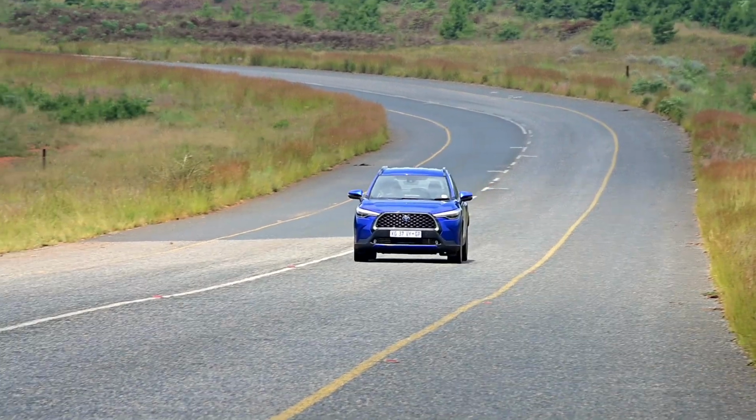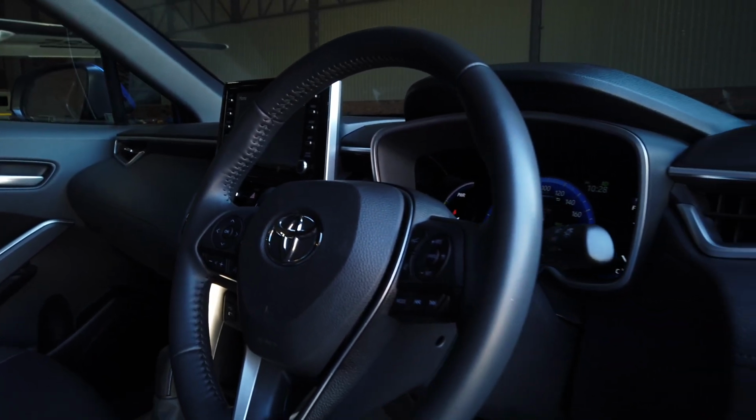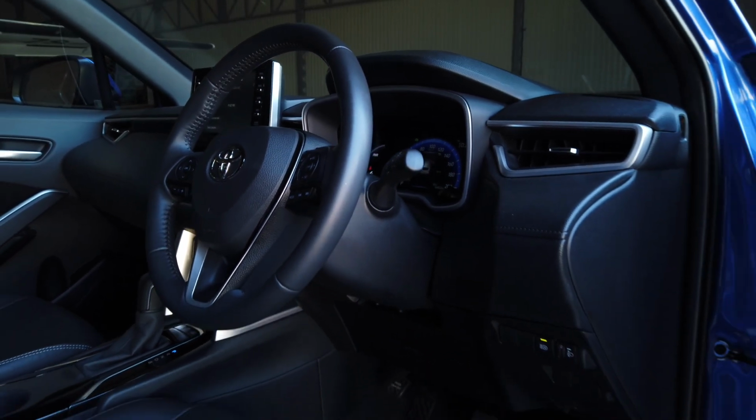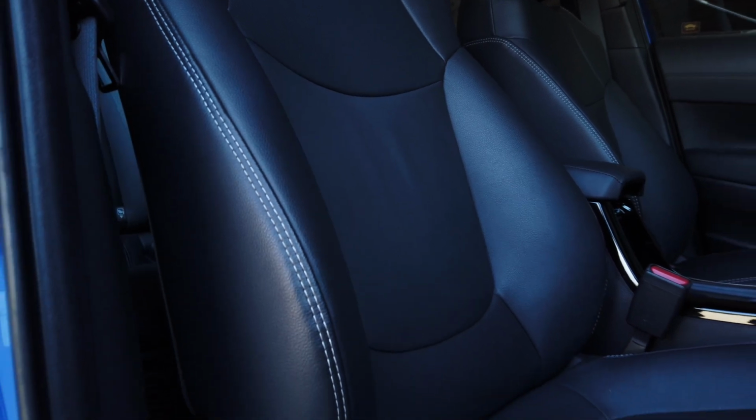We've also done some driving on gravel roads, and it handled that very well. The seating position is really good. Your multifunction steering wheel is height and reach adjustable, and you can lower the driver's seat as well, so super comfortable, as is the bolstering on the seats. You are set up for a nice comfortable commute.